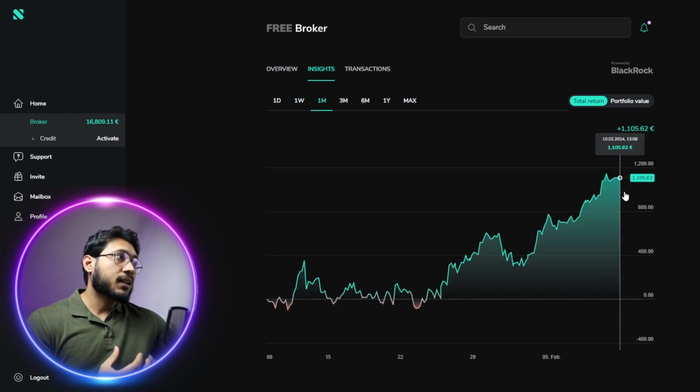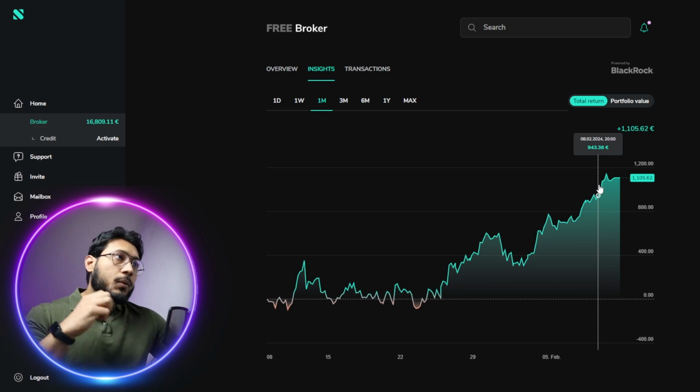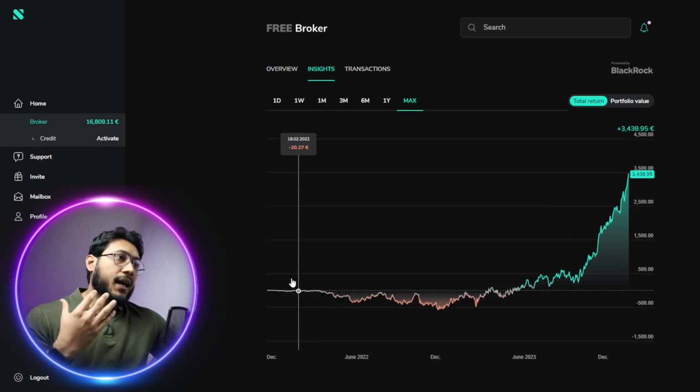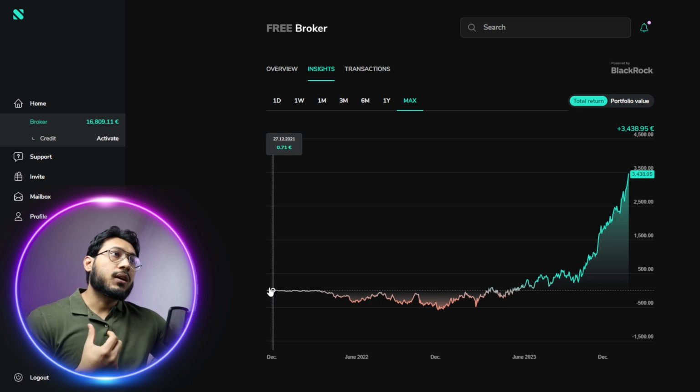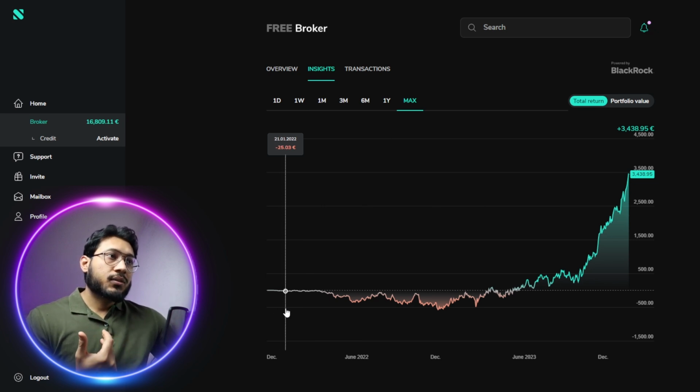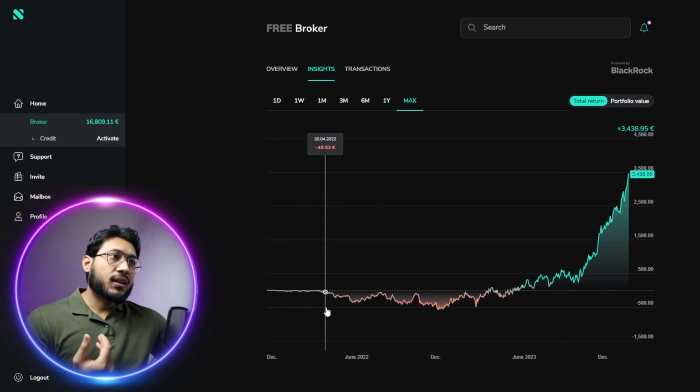The last month, 1,100 euros. But I want to zoom out a little bit and show you the progress of this portfolio since I started it at the end of 2021. I started this portfolio with 600 euros and within the first couple of days, the portfolio value started to go down. You can see here that it's going down consistently.